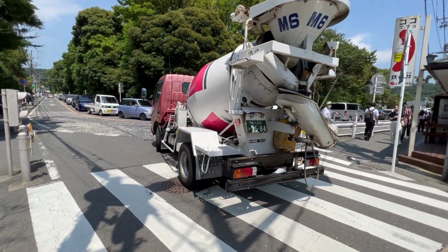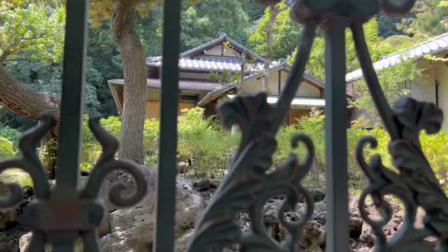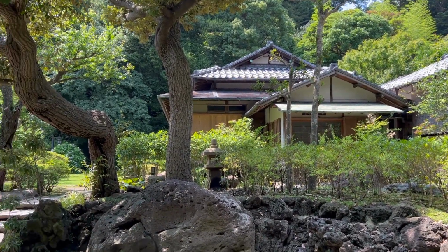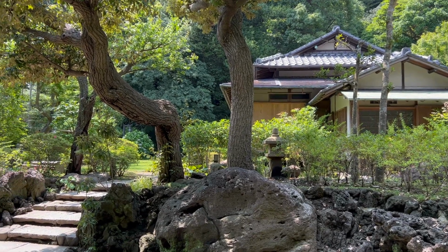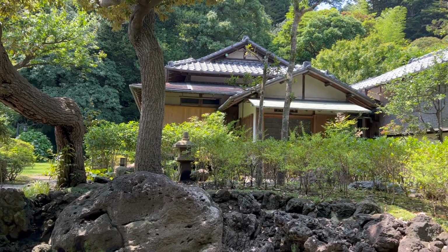Wow, it's just cute. Beautiful little home here in Japan.